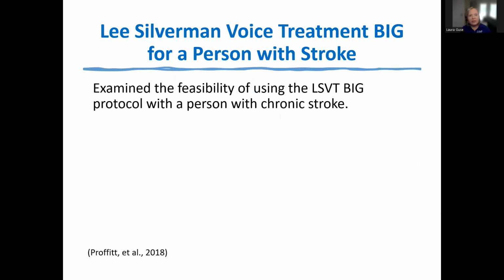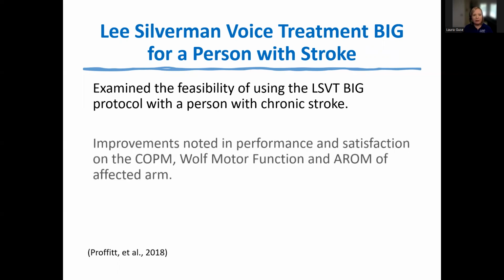In 2018, just a year earlier, Profit and colleagues had also looked at application of LSVT BIG to a person with stroke, and this was someone that was 52 years old, a female. She had stroke 29 months earlier. She had mild to moderate hemiparesis of her left arm. She was still functioning. She was independent with her ADLs, but she really developed kind of a learned non-use of her left arm and started relying solely on her right arm, even with traditionally bimanual tasks.